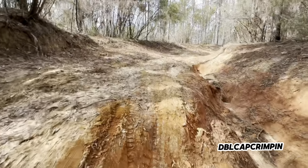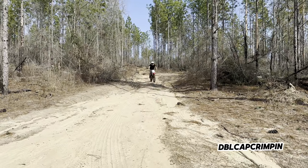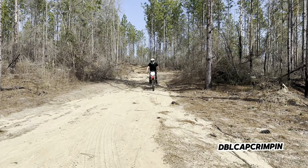So, going to back the truck up, go down another trail. I don't want to risk it on that. It ain't worth it. I'm going to head back up, scouting our paths on the Stark Varg.